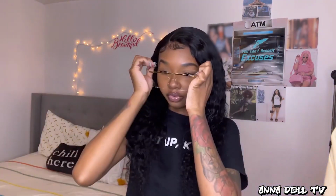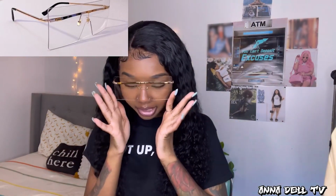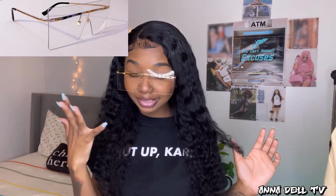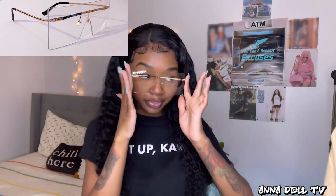Next we have another pair right here. These are a different style, and these are in a clear color. Different, I never saw these. Ooh, girl, this is so cute, y'all. I'm posing like this so the ring light won't get in the reflection, but can we get into this? This is cute. This is high fashion. This is everything. I love this.